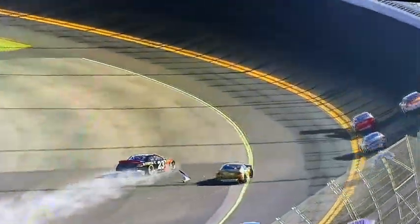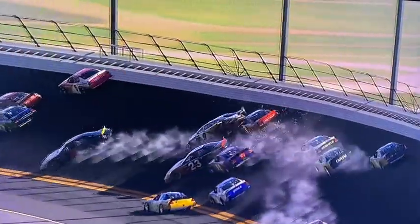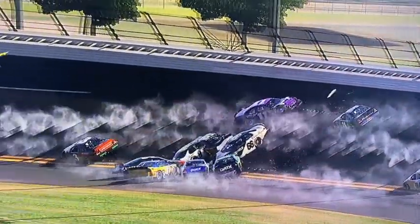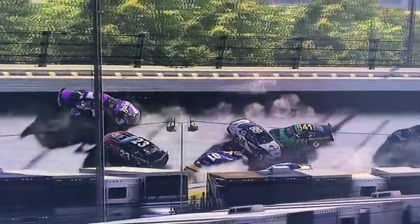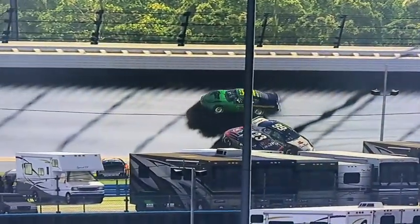You can see way to the outside, the 3 was already up. Just nowhere to go. Right there, you see, that's going to collect Jones, and that's just going to block the track. Oh, look at Coffee squeezing his nose in there. I think he's going to get slowed down just in time.